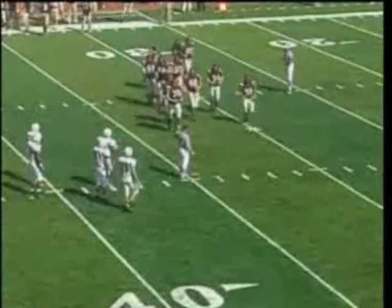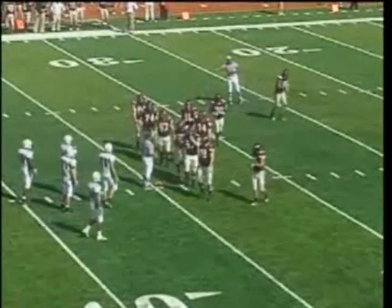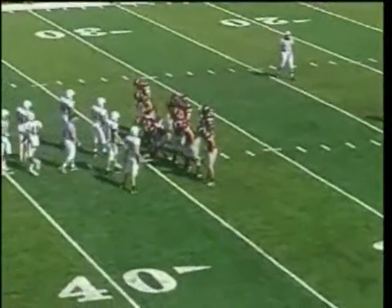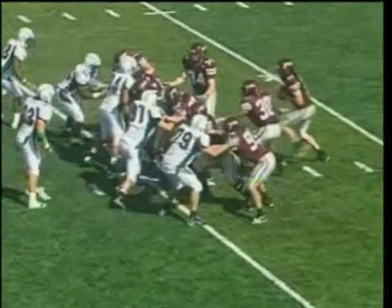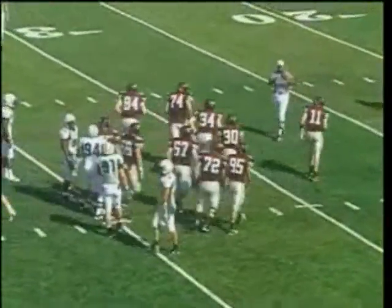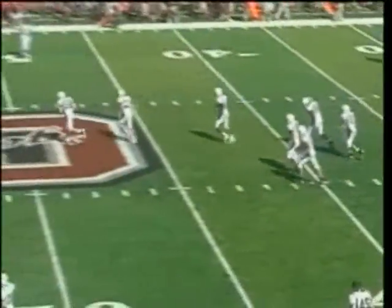So Colgate has two timeouts. It'll be interesting to see what they do, whether they just take a knee and take their tie game into the locker room. It looks like it. They're packing it in really tightly. So Sullivan will go to one knee, and Colgate will go to the locker room. All even with the Big Green. Nothing decided here at Andy Kerr Stadium in the first half.